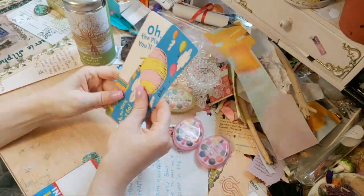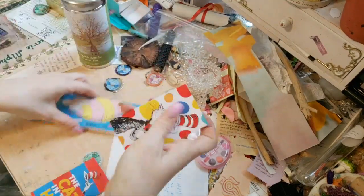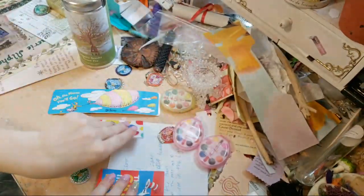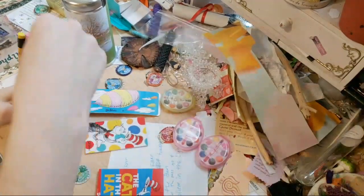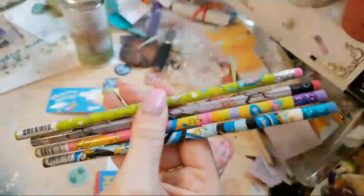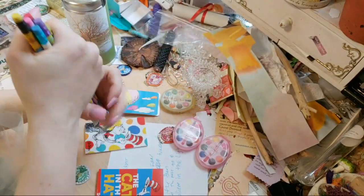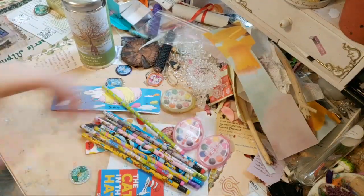So from there, I got bookmarks, I got notepads, and I got a whole selection of cool pencils to go with your notepads for writing. Here are the cool pencils. And so these will be going into the subscription boxes at the $15 level and the $20 level.